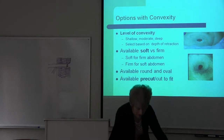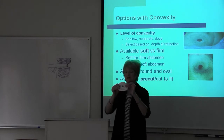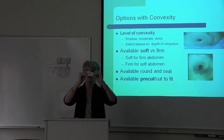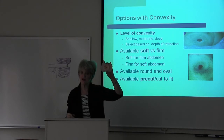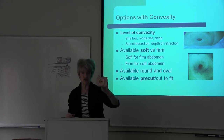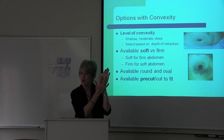Let me get this other pouch. This is a 2-piece system with convexity. This one happens to be from Hollister. It's low-level convexity. But there's practically no flexibility. This is a very firm faceplate or barrier plate. So this would be a great choice for a patient with a skin-level stoma and a soft abdomen because you would get the support you need right around the stoma.